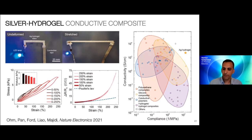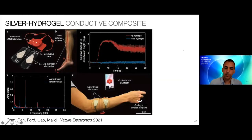I don't have much time to go into the enabling steps in the synthesis process that allow for getting these percolating networks with very low concentrations of silver flakes. But the point is that with our techniques, we can get fairly high conductivities while still maintaining the mechanical compliance of the hydrogel. And we found that that's been particularly effective in applications like neuromuscular electrical stimulation.